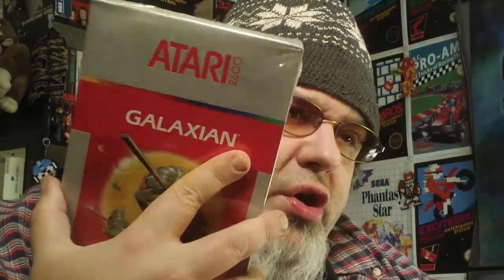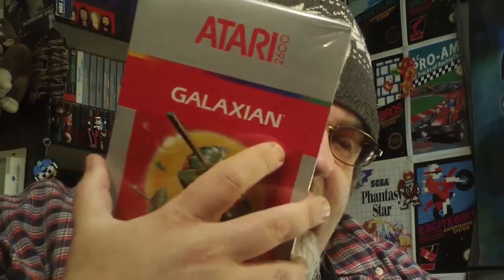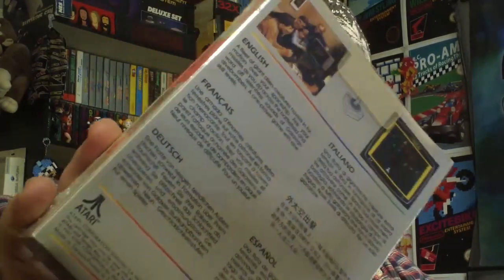So $2 to, we'll just round down because I don't really know if it was $40. We'll say $25, even at $25 for a complete copy. Sealed, and I paid $2 for it. That's a good deal. I have all of these on loose cart, by the way, as well. This was the one that I did check, and it was worth the most money, sealed, and that would be the game Yar's Revenge, and it's been sealed.